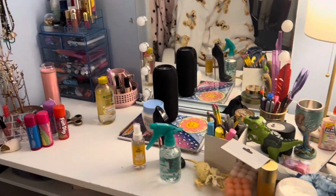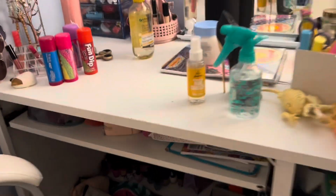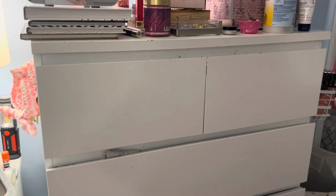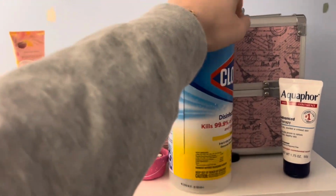Currently, this is my desk, and this is going to need the most work, I feel like, because it needs to be seriously wiped down. And the drawers and underneath, all of that is not looking good. My dresser as well, I can't even close most of the drawers, which is unfortunate. And then the top is also not looking too beautiful. These are for the desk because it's stained somehow.